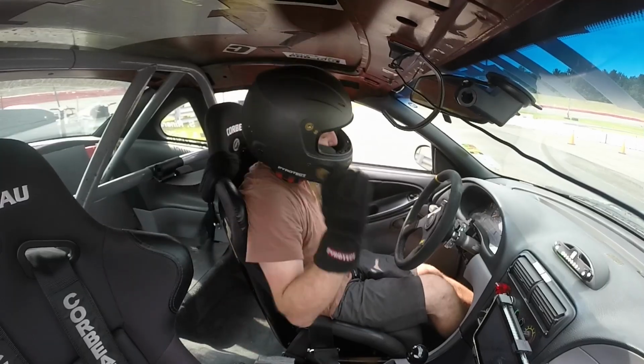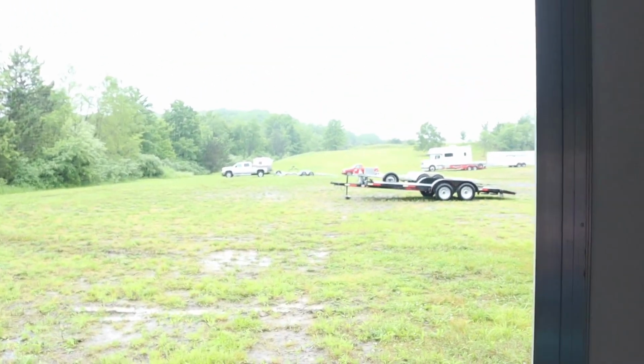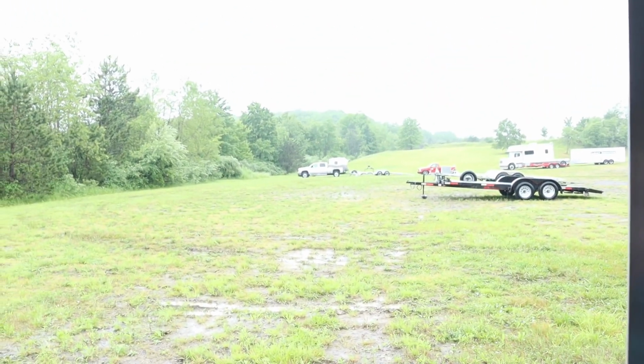Woo! All right, this is the situation. So day 2 of qualifying is canceled. It is raining all day, and there are a lot of expensive cars, and the track can be a little bit dangerous in the rain. There's walls and things like that. So that is probably the reason for the cancellation.